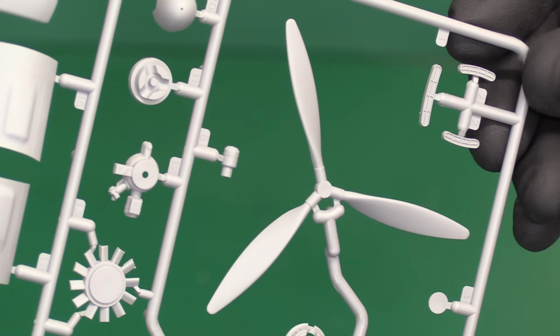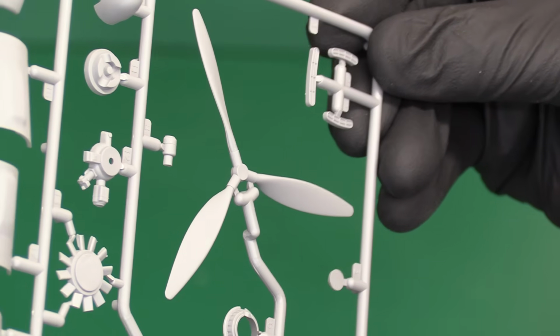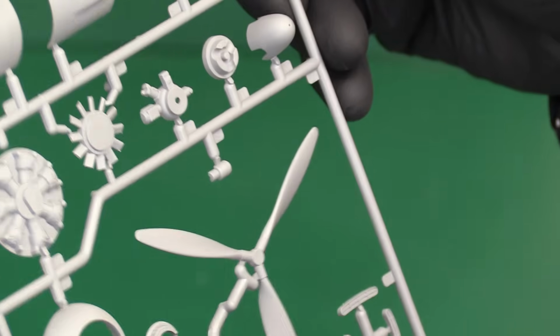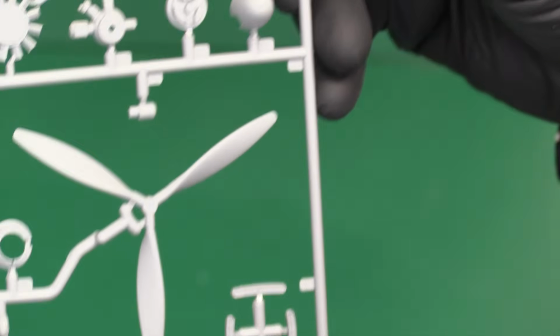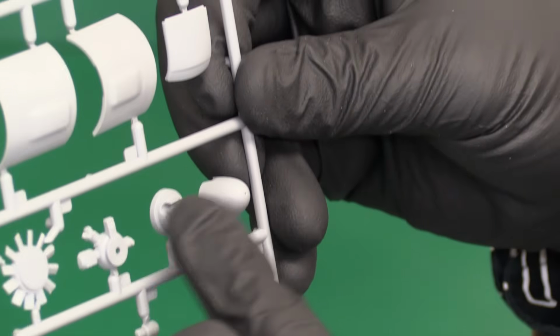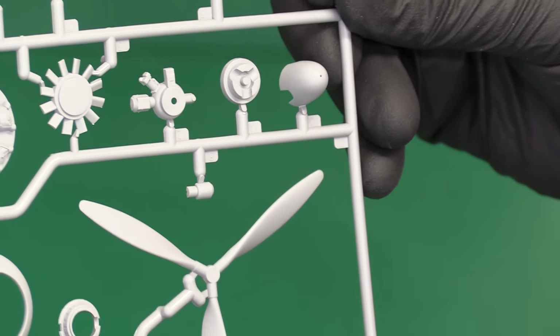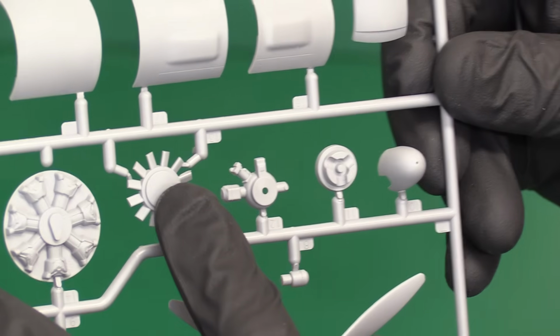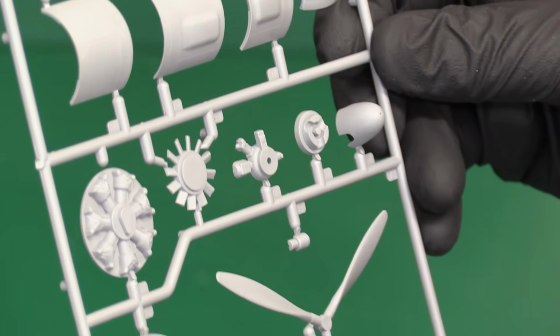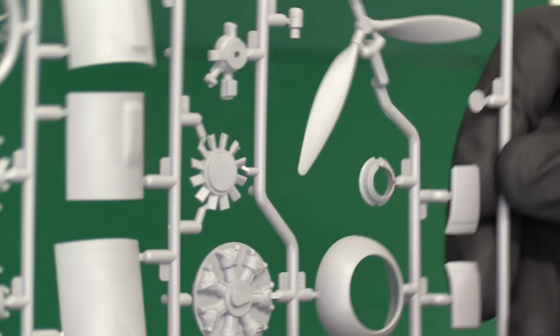Yeah, I mean the prop's nice, isn't it? I like the way they've done the attachment point. They've done that cleverly as well. Very sensible. You've got an FW190 spinner, which is the one I think you will use. Back plate for that. It's there. And your fan. Again, on these 801 engines, it has this fan on the front to help cooling. So this is a really nice sprue, actually.